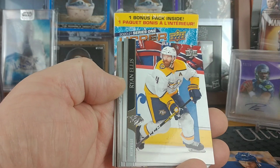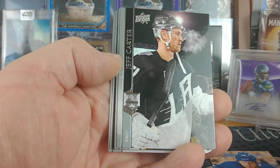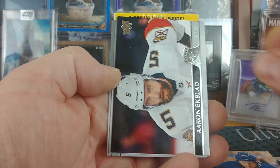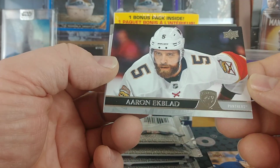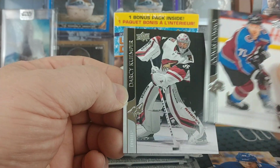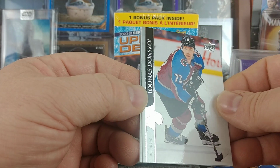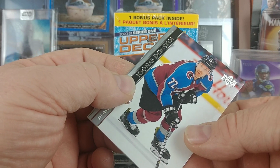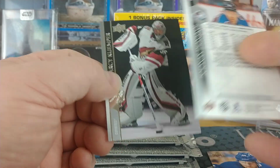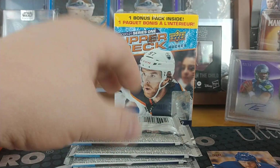Thomas Hertl for the Sharks, Ryan Ellis for the Preds, Tuukka Rask for Boston, Jeff Carter for the Kings, Matt Duchene for the Nashville Predators, Aaron Ekblad for the Panthers. Looks like another base pack. Darcy Kuemper for the Coyotes, and a Jonas. I don't even know how you'd pronounce it. Is it Donskoy? I'm not sure. We'll go with Jonas D.